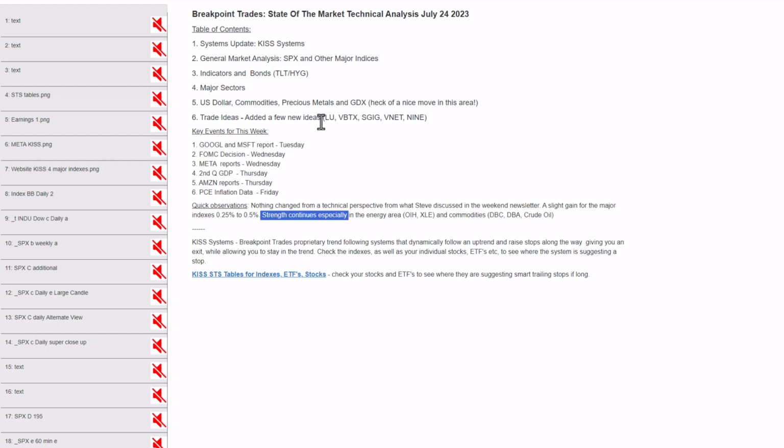Also, guys, I added some trade ideas. These are the ones I added. The new ones, LU, VBTX, VNet, 9, etc. Again, we've had some astounding trade ideas, so I hope you guys are trying to play some of these.